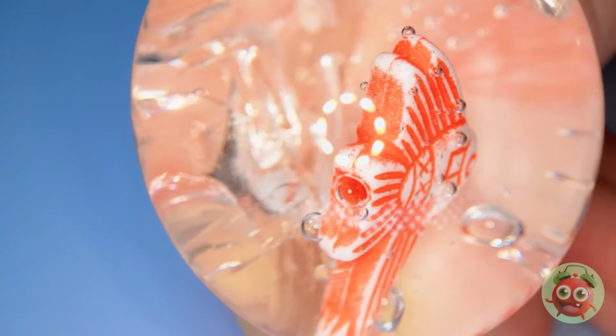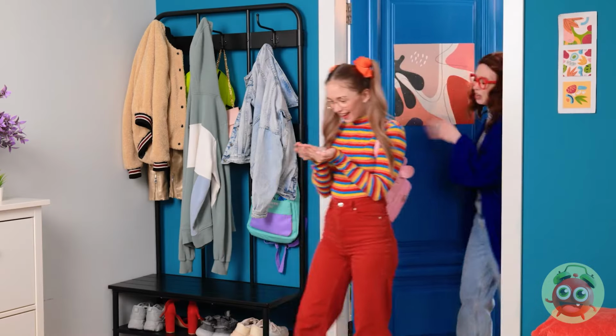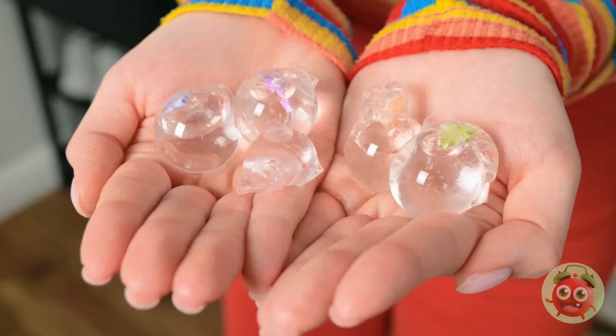This is actually pretty cool. It almost looks like water. Nice. Looks like it's underwater, doesn't it? And it's different from every angle. Its own little bubble. It's so cool, Mom! Thanks!